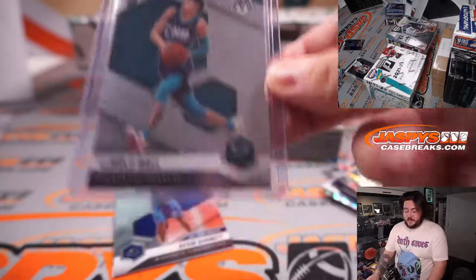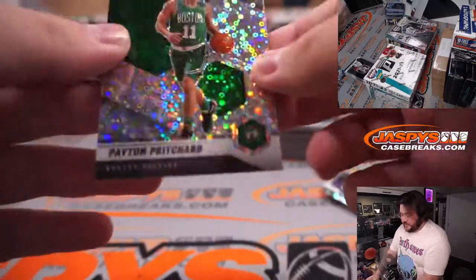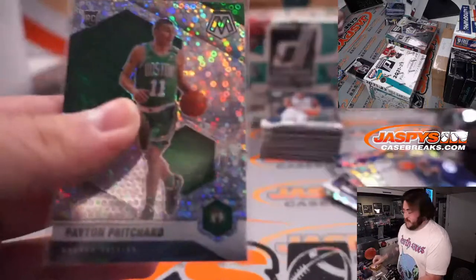On the opening damage is going to be the best value for your money. And they got the variation, fast break variation, going to be Peyton Pritchard. That's going to the Boston Celtics. That's going to Ben.